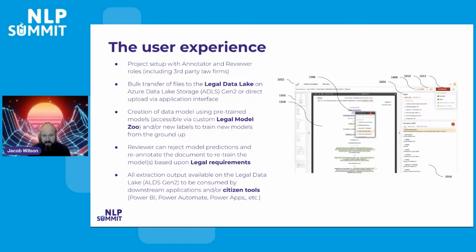The other benefit of this, as you think about the extractions as they're reviewed and coming out, is that now that I've got all this data extracted, I can do a lot of different things with it. I can pump it into those CLM systems to help with contract migration. I can use other citizen-based tools for further massaging of the data, and visualization tools to do an analysis against that data, such as what's my spend by vendor, or what are the termination dates coming near that I need to proactively be aware of.